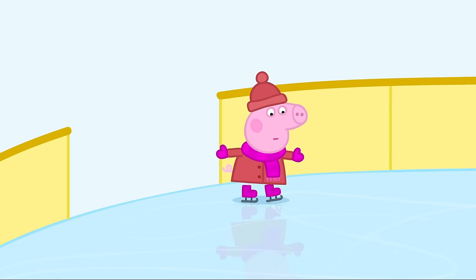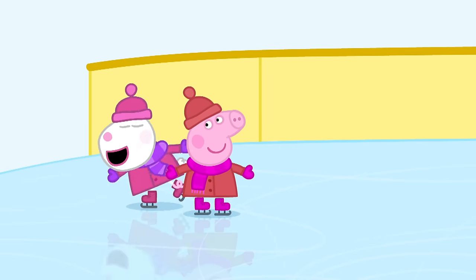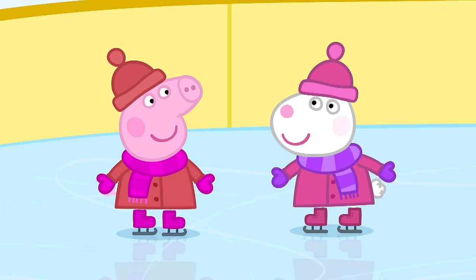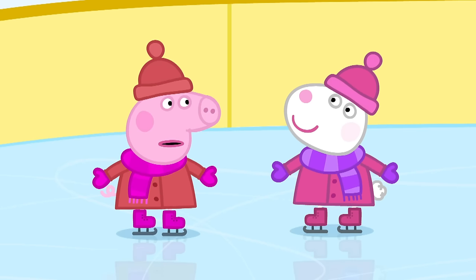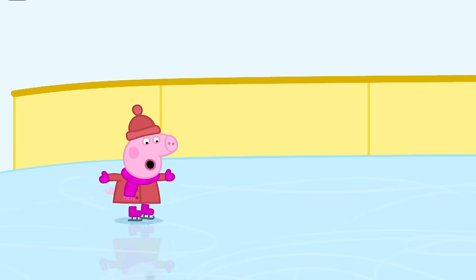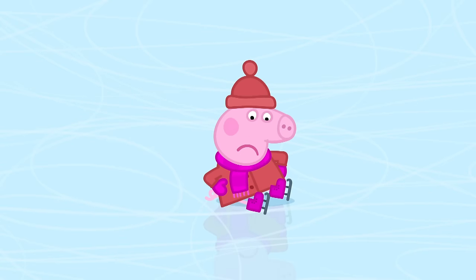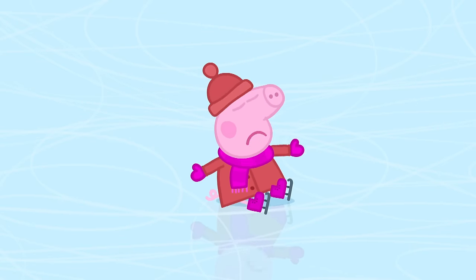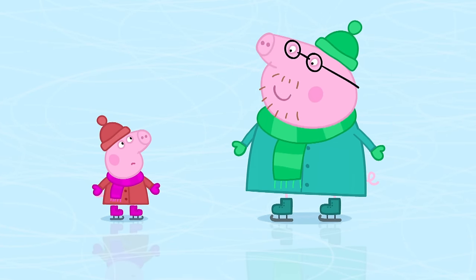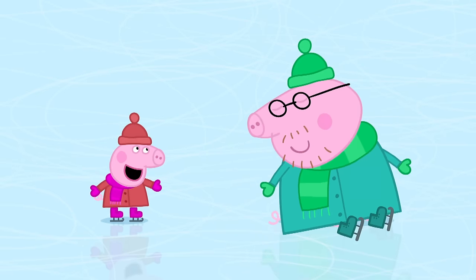Peppa wants to ice skate too. Hello, everyone. Hello, Peppa. Is this your first time skating? Yes. Shall I show you how to skate? No, thank you, Susie. I'm sure I can already do it. OK, come on then. This is impossible. I don't want to do ice skating anymore. Don't worry, Peppa. Everyone falls over when they ice skate. Even I fall over. Watch this. Oopsie-daisy. Ho-ho. Silly Daddy.